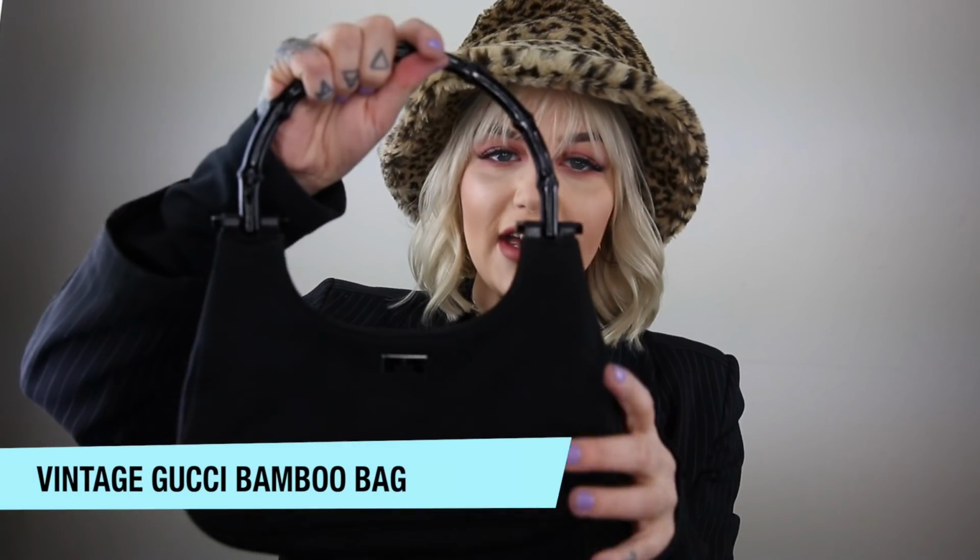I am obsessed with this Gucci bamboo bag. It is so cute. It's definitely from the 90s. It's adorable. I wear this when I go out sometimes. It's just like a really cute bag just to throw with any outfit. So I was really happy about this purchase. And this was also from Madame Haddam.